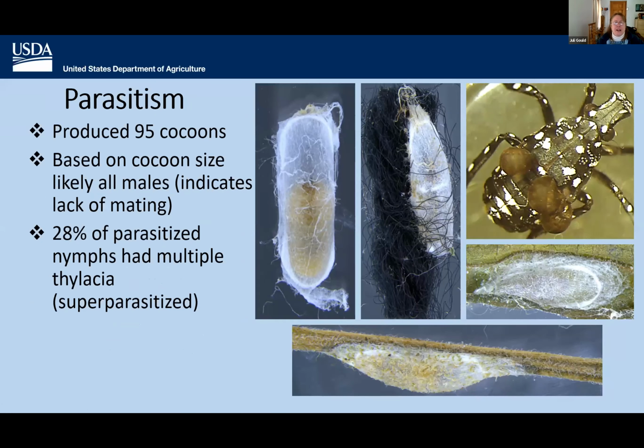And the other issue is we need conditions that are good for parasitism. We did get parasitism last year, and we got 95 cocoons, but based on the size of those cocoons, they were all males, indicating a lack of mating. The other problem we had under our conditions was we had a lot of multiple parasitism. You can see this poor nymph has 3 thylacium on it. So superparasitism is not ideal when you're rearing.